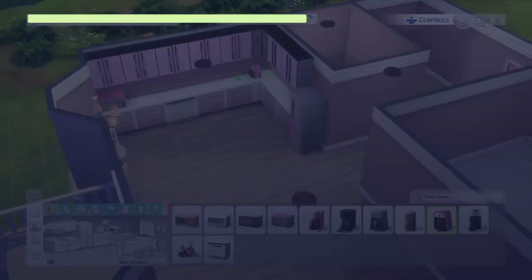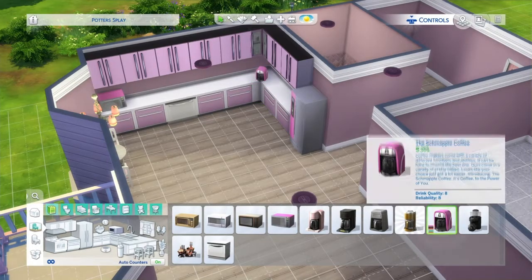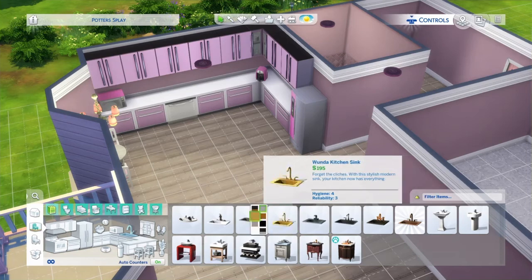Then I'm just adding some pink accents. Oh, I turned on move objects.